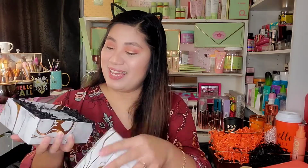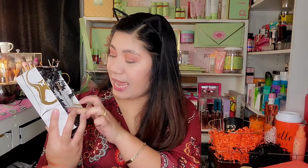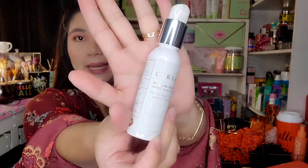Marble. Yung wall ko nga, marble. Sana kaya kong i-marble yung buong wall, no? With you guys. Lalamin nyo. Tada! Cirem Medical Grade Hand Sanitizer. 70% alcohol formula made in USA. Let's try one. Ito yung packaging.